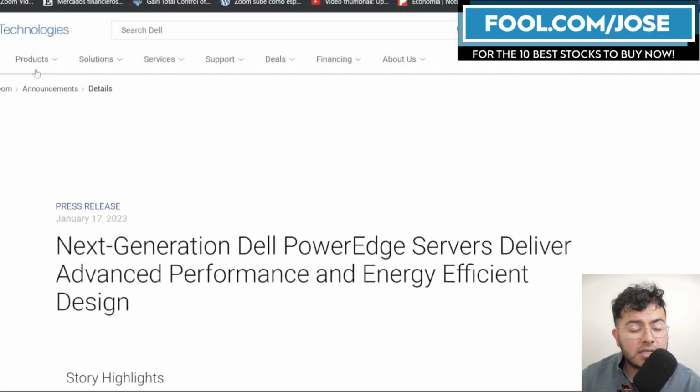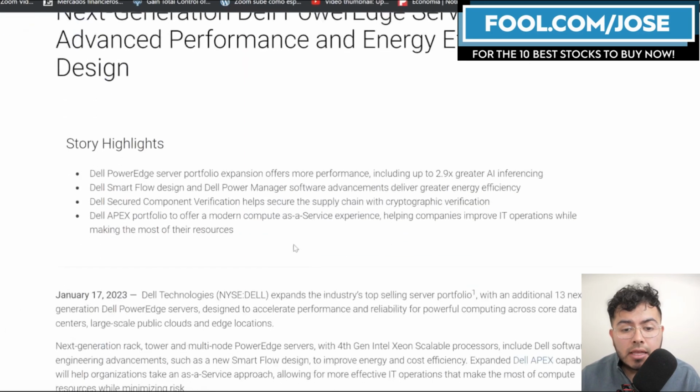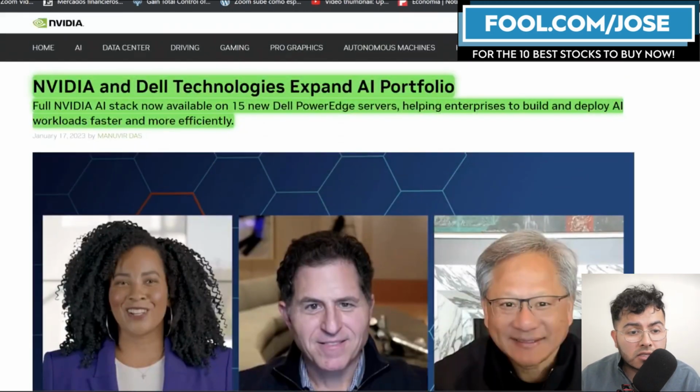And before I take a closer look at this Nvidia and Dell Technology expansion: on January 17th, Dell Technology, which is a huge provider of server platforms and server computers, did release new platforms for their Dell PowerEdge. And a lot of that is being powered by NVIDIA software. So we can see NVIDIA and Dell Technologies expand AI portfolio. Full NVIDIA AI stack now available on 15 new Dell PowerEdge servers, helping enterprises to build and deploy AI workloads faster and more efficiently.